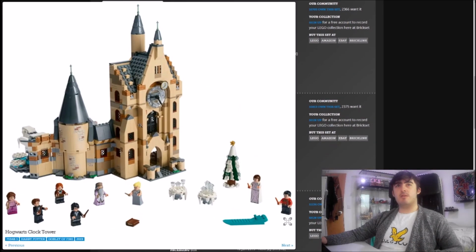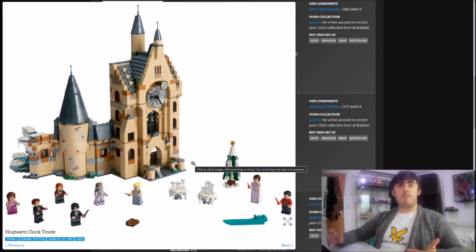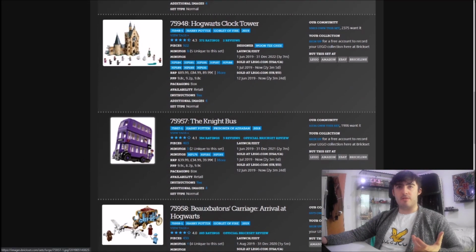The clock tower is good, but it's got no swinging pendulum, and the minifigures, they're all unique, right? Essentially, well, only 5 of them are unique, but the problem is it's too theme or scene based. It's only based on the Yule Ball scene. So if you just want to have a normal sort of Hogwarts vibe going on with this set, you can't really do that because the minifigures are too scene focused.